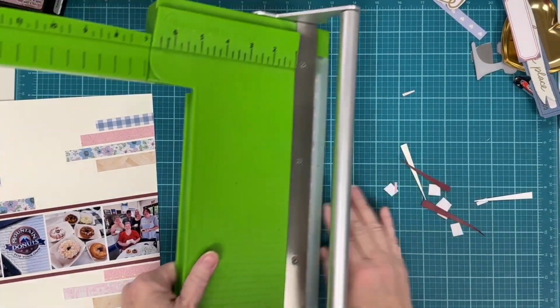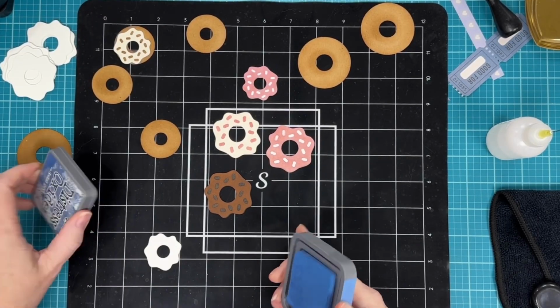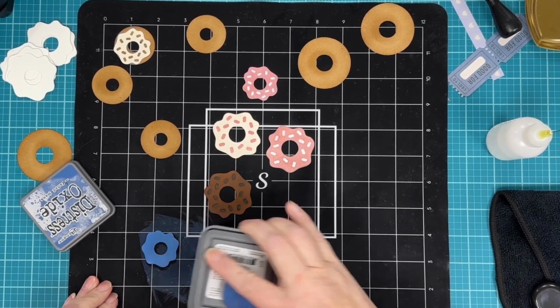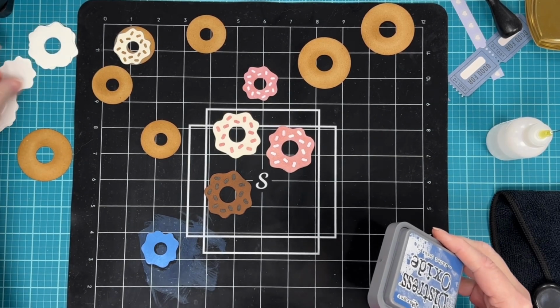Then I decided to finish off those donuts. I did make the solid icing pieces using the contour feature on my Cricut. And this faded jeans was a really good match to the blues in the paper. So I colored some of the sprinkles that color.